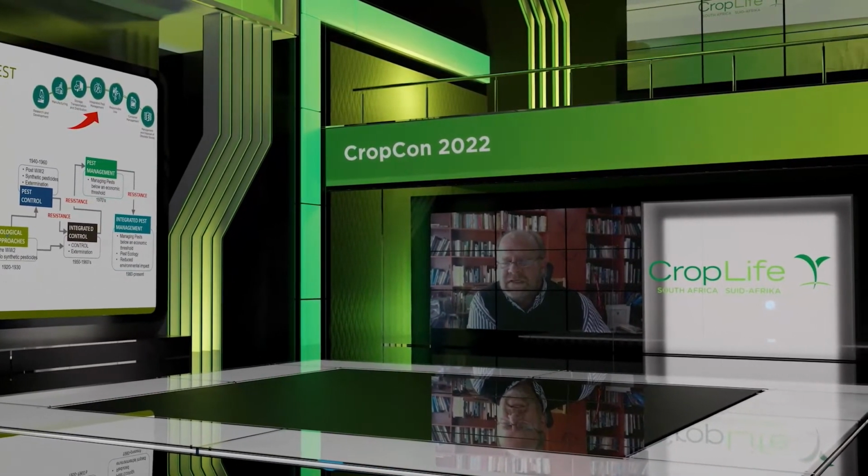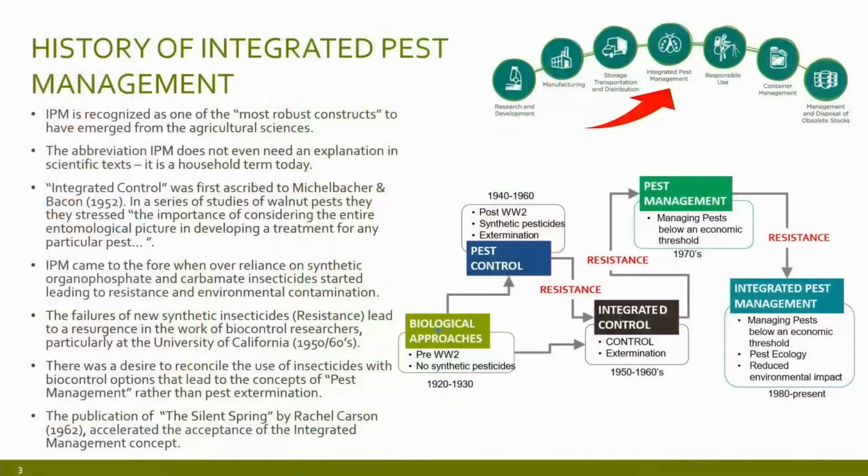And this concept of integrated control, of using more than one approach, using a biological approach together with a synthetic pesticide, led to this sort of concept of integrated control. The emphasis here was still on control and extermination, though. And this was like the late 50s, early 60s.